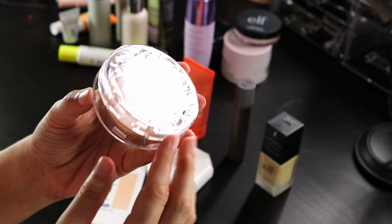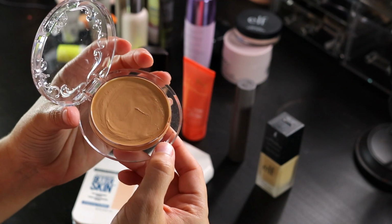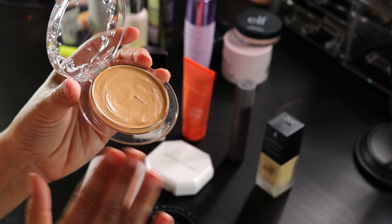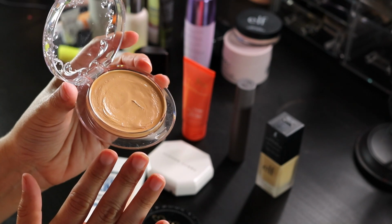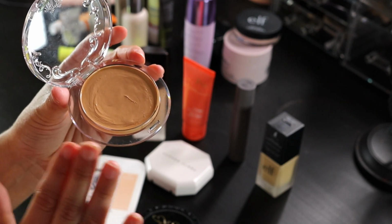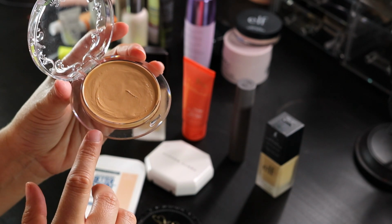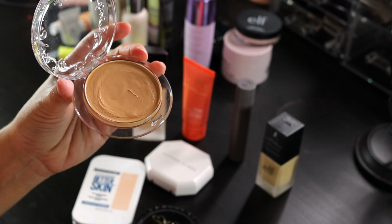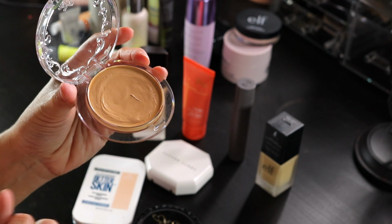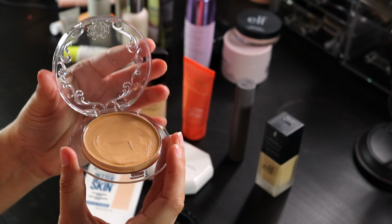So this one here is the Good Apple Foundation from KVD, and I really do like this one. A little goes a long way. It does pack quite the punch, but I do find that it blends out nicely. If I had to choose between this and say the Water Tone or the Urban Decay, I would go for those over this one, just for my own personal preferences. If you want more coverage, this one is going to get it done for you. The shades are a little misleading though, I will say.